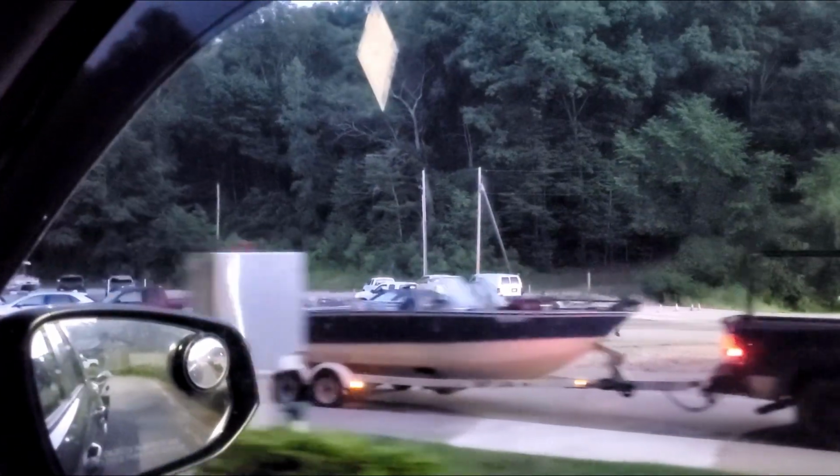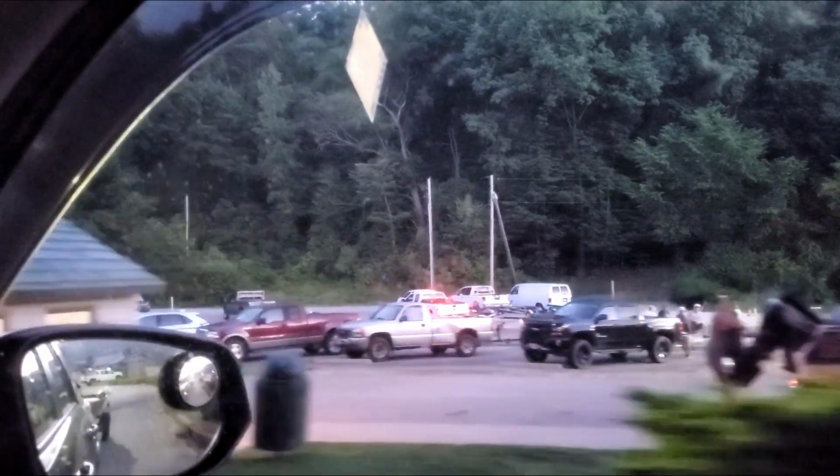Guess we got a bass tournament going on today. Thus all the boats we saw early.